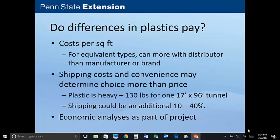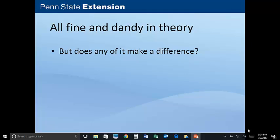But we are doing economic analyses as part of the project, looking to see whether differences in different types of plastic might result in yield differences. And so, the theory's all good. The question is, does it really amount to anything when it comes to yields or diseases or insects?